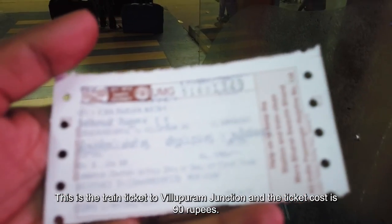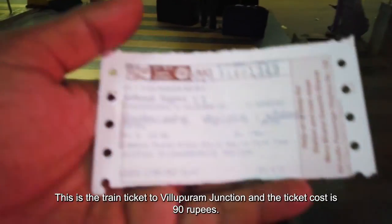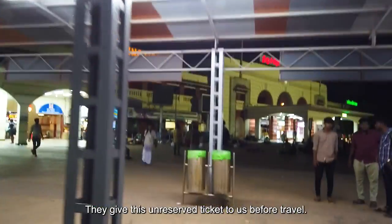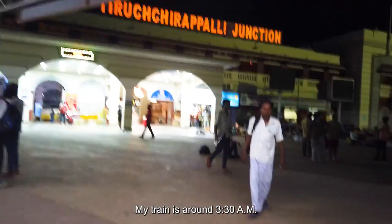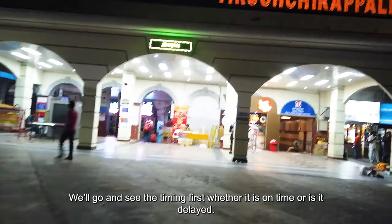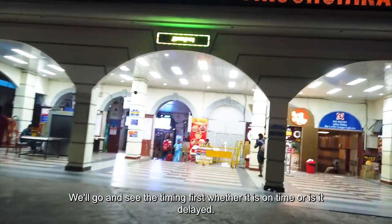This is the train ticket to Villupuram Junction. The ticket cost is 90 rupees. They give this unreserved ticket 2 hours before travel. So my train is around 3:30 a.m. We'll go and see the timing first, whether it is on time or delayed.